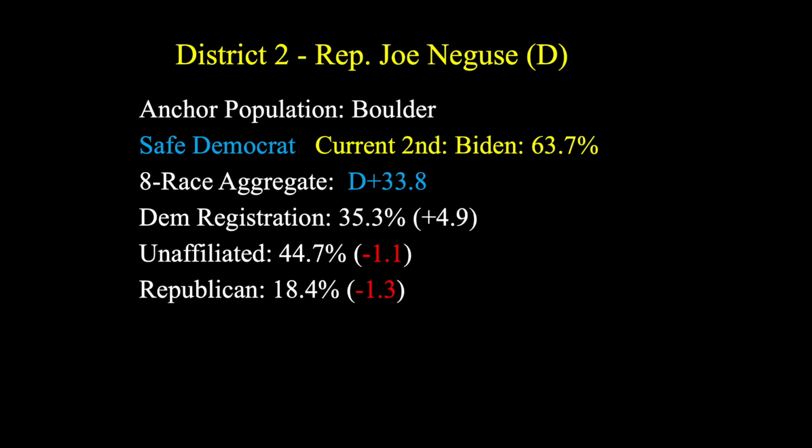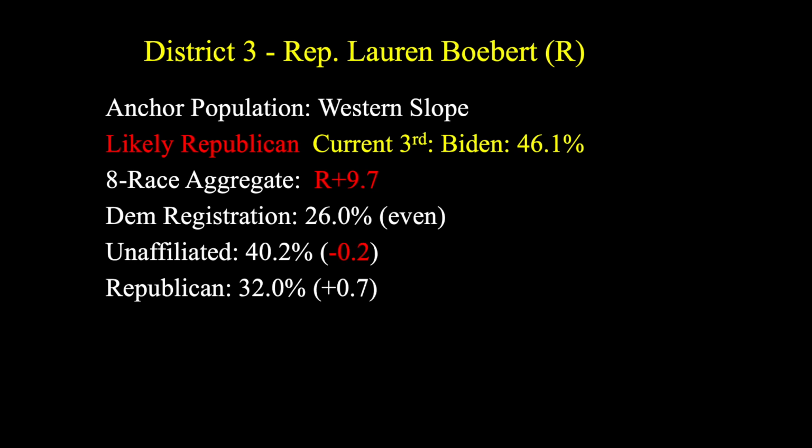And I'm sure he complained about that other draw, as did Boebert, as did the party, as did the people on the western slope. So this district becomes, again, a bolder, anchored seat for Neguse, and his Democratic margin factor would be 33.8, almost 34. As you can see, Democratic registration would go up almost 5 points over what he has now, and he has now a secure district.